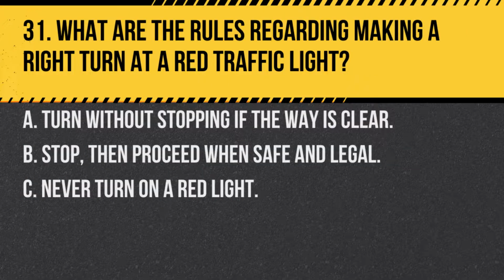Question 31. What are the rules regarding making a right turn at a red traffic light? A. Turn without stopping if the way is clear. B. Stop, then proceed when safe and legal. C. Never turn on a red light.